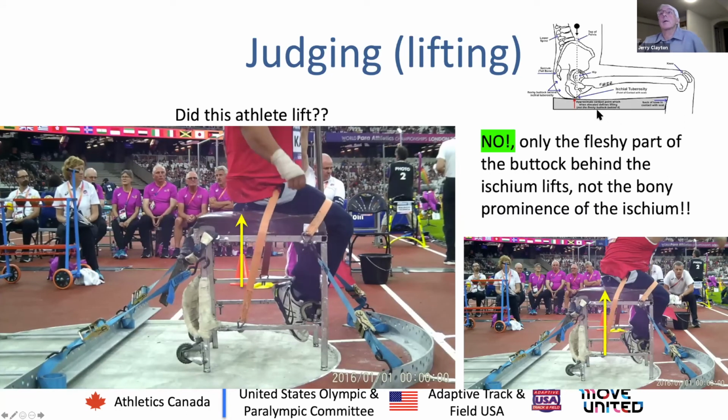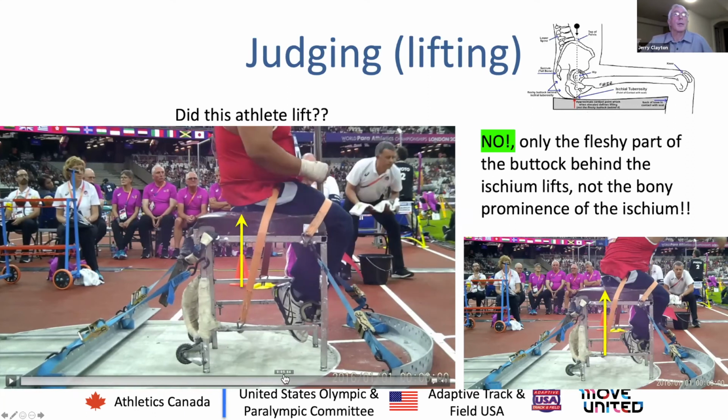Okay, we got the diagram up here. You're looking at here. He's seated down. Here's this fleshy part of the buttock right here. Sorry, I have my dog barking in the background. My apologies. And this still picture here is at the maximum height of his buttock during his throw. And you can see the difference here. And I can run it with this video. It's a little more informative, I think.